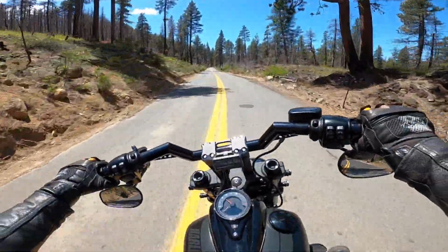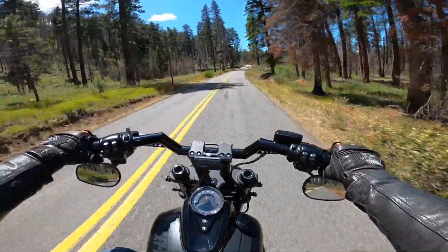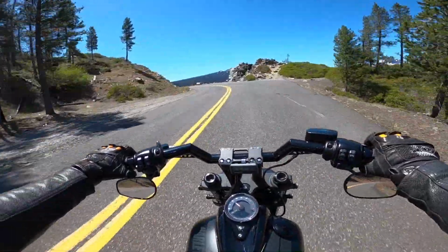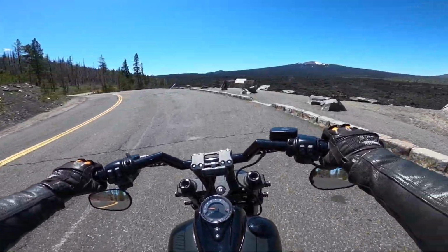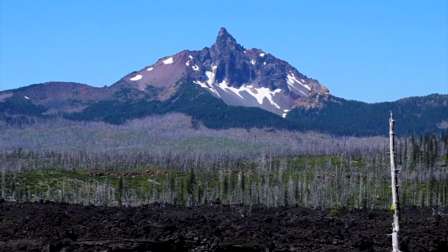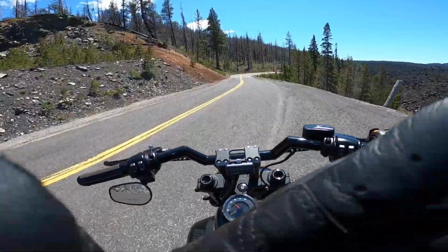First part of the run here is through the Millicamp fire, where it burned about 27,000 acres. The charred trees are coming back, the ground cover is growing back. The first stop is showing a great view of Mount Washington, overlooking the lava flows, the most recent of which flowed 1,500 years ago.